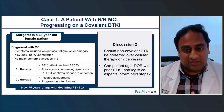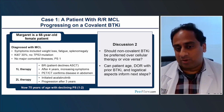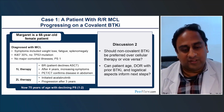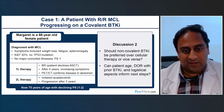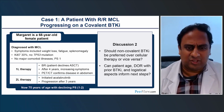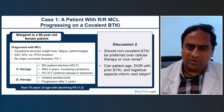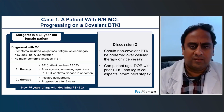That being said, I have individually taken older patients and younger patients to different treatments based on their preference and how aggressive they also want to be with this cancer. So I think this is a really good case because it's a challenge that we face in the clinic, but I guess it's a good challenge because we have more than one option available.